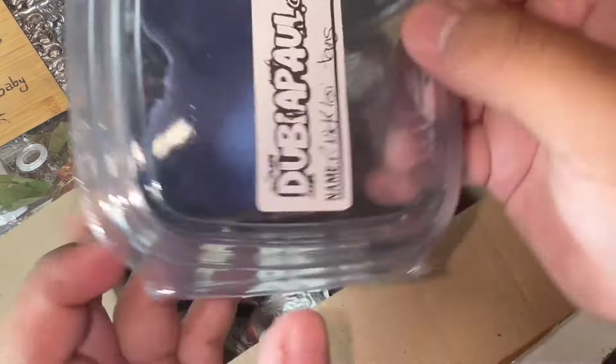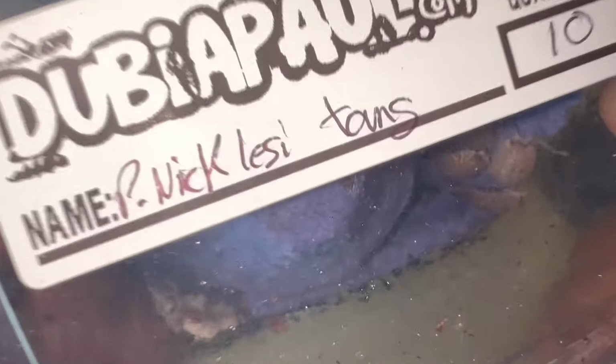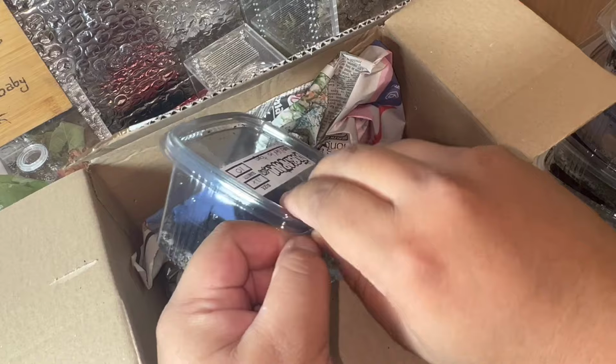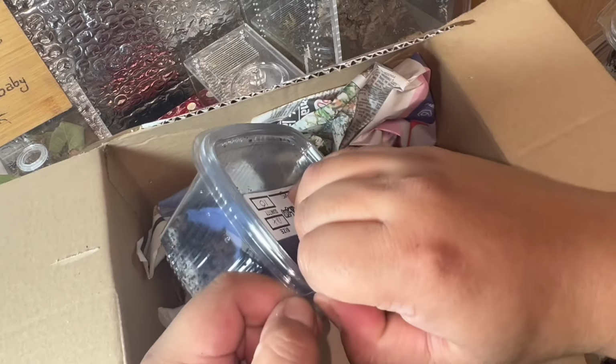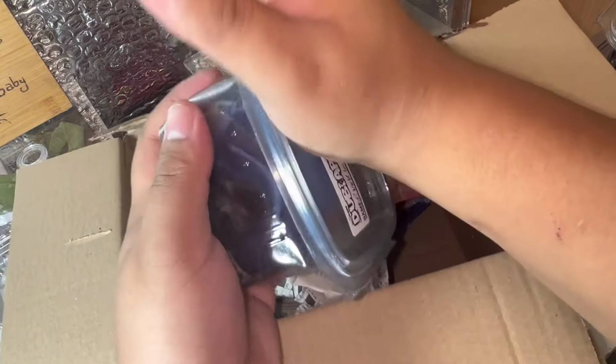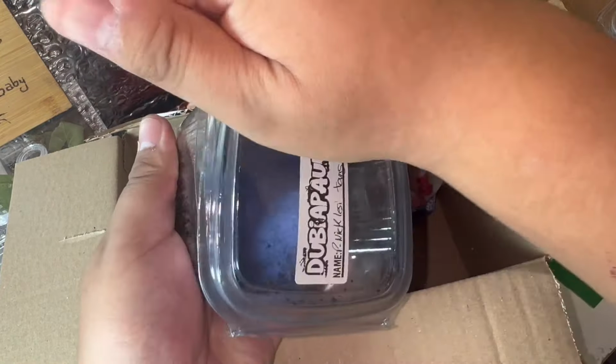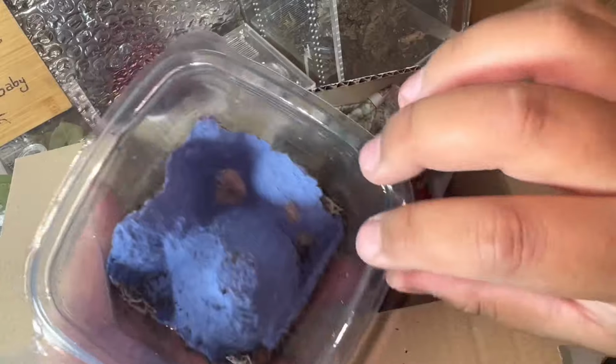And yeah, last but not least, we have Porcelio Nicklesi Tans, I believe that says. Oh, these are nice. There we go, guys. Four new species and morphs within my collection, and then one for the bloodline. So that's absolutely fantastic. It's always nice to get newer species in my collection.